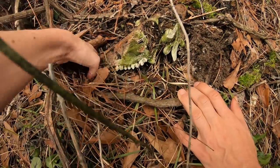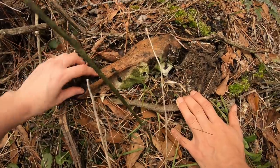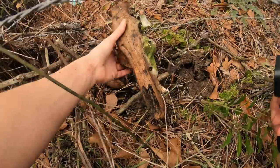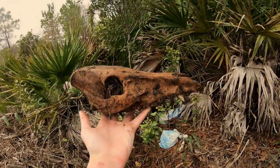Watch out for the ants. Dang, it's better than I thought it was gonna be. Holy cow, another pretty intact one. Watch out for the ants. Okay, I don't see any ants this time. That would have been a big pig. Hold on, let's pull this up right here. This fence line. Yeah.